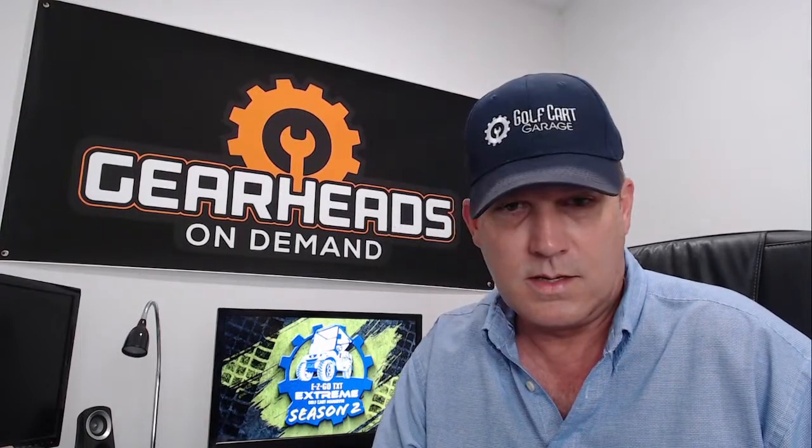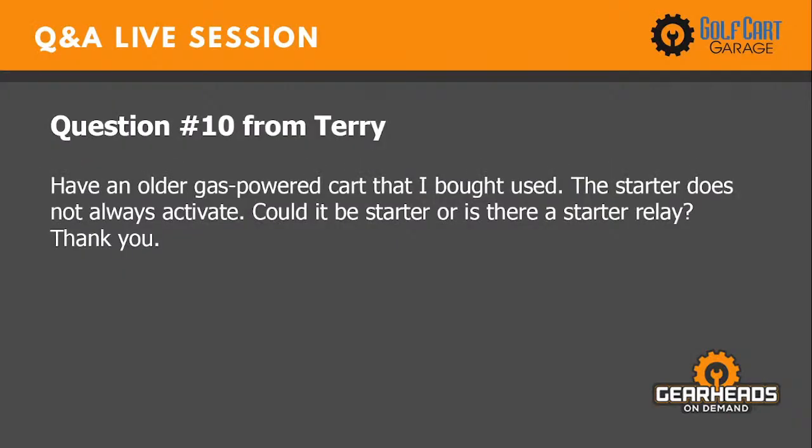Let's see. Number 10. This is from Terry. Have an older gas-powered cart that I bought used. The starter does not always activate. Could it be the starter, or is there a starter relay?